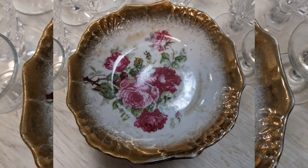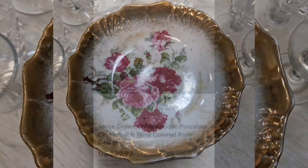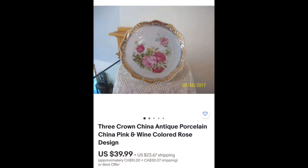I got, I think it was 10 of these small bowls, plates. And this is the reason I picked them up. This may be a larger variant of that, but hey, what can I say? That was a women's blouse.